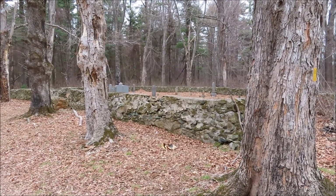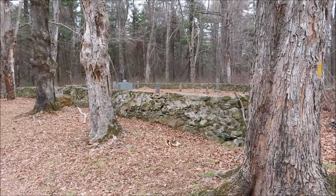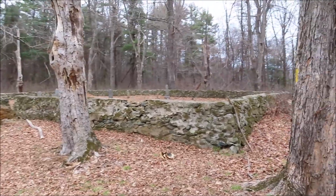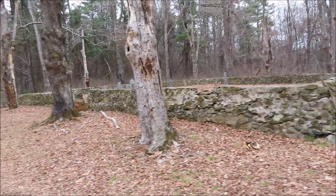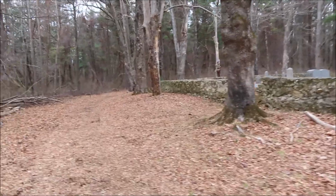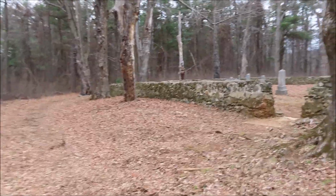This is the family cemetery, Bolen Family Cemetery. I'll go in here and get some shots. I don't think I've ever been by here in the winter time, so. And looks like the gate's gone. There was a wrought iron gate back in the day.